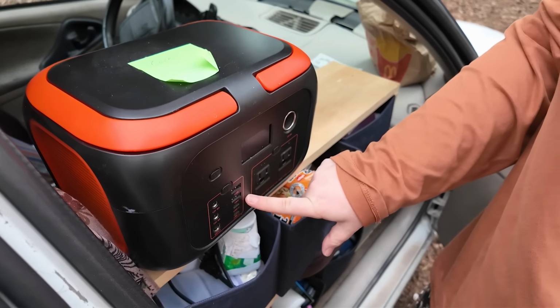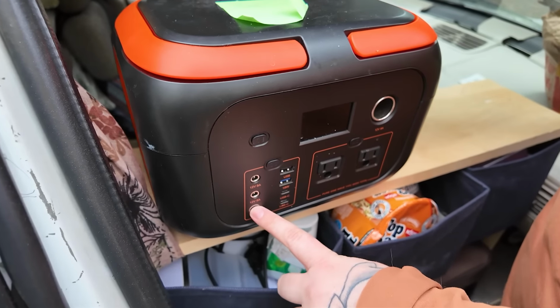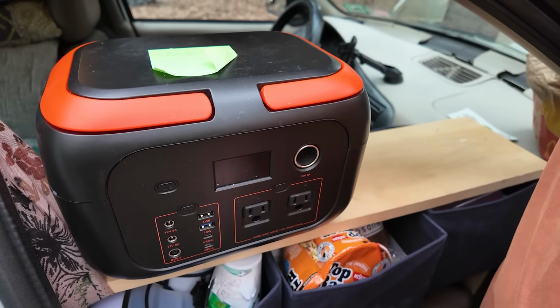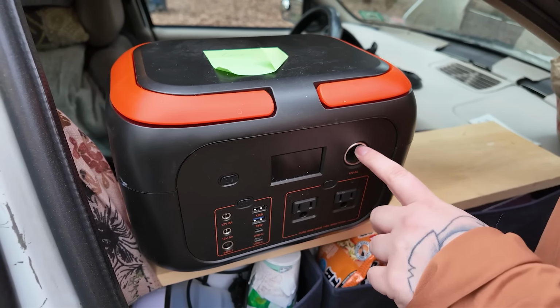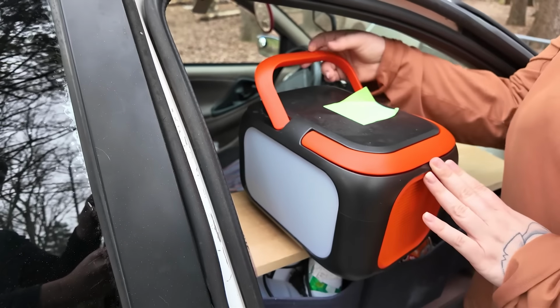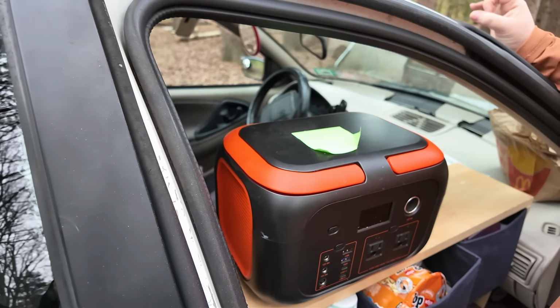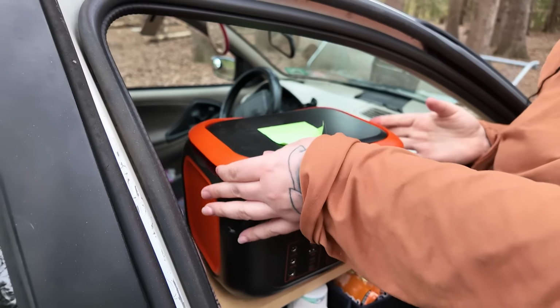This is 600 watts. This is all you need when you live in a car. I have my input to charge it, output to use my kettle, and this for my crock pot. It also has a light on the back. So it's a no-name power source, but I absolutely love it. Got it for $174 on Black Friday.